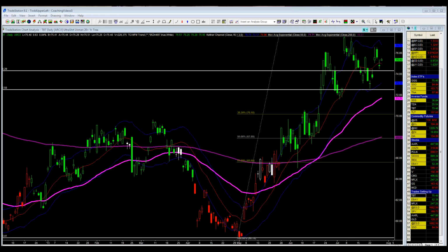The one trade, as you all know, I am long the TBT, the ultra short Lehman 20-year Treasury bond. Long at $74, this upper white line, got long right here. We were also looking to go long at 72.5 right down in here, but just missed getting long there. But I am long at 74.